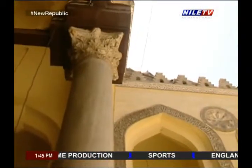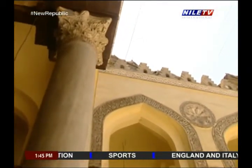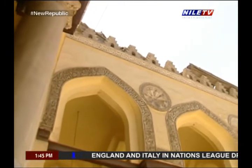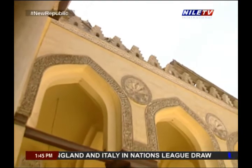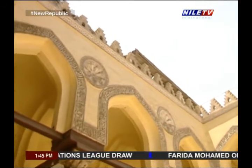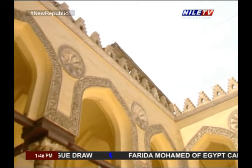A special feature of the interior architecture is that each bay ceiling is covered by a shallow brick dome instead of being flat, except for the aisle parallel to the Qibla wall, which is wider than the rest and is covered with a flat wooden ceiling.